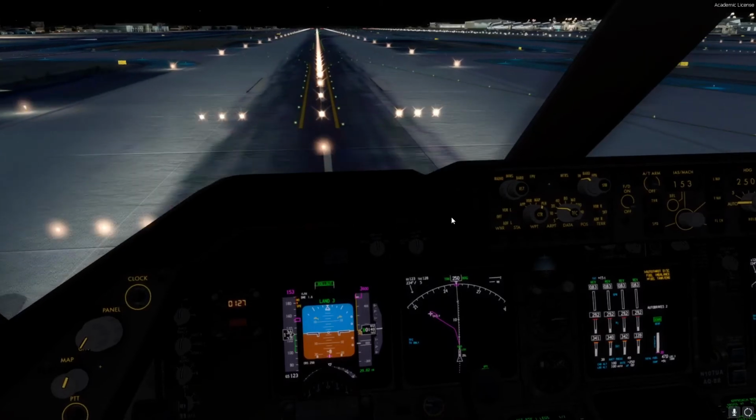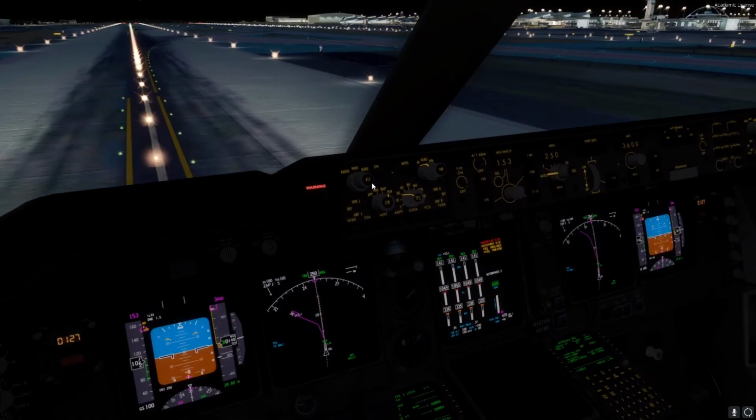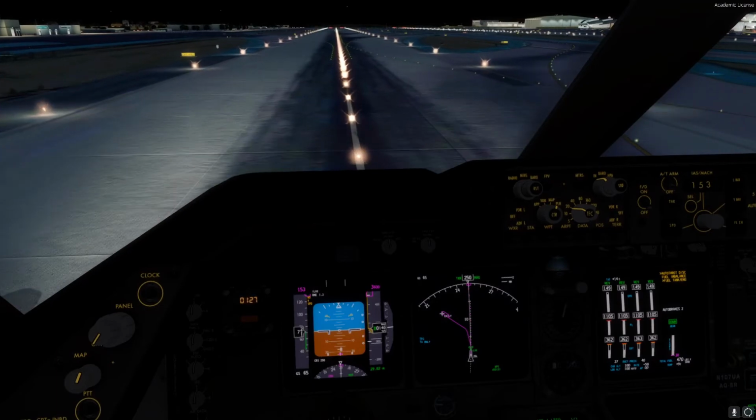SoCal approach, just to confirm for 21, are we cleared for the approach? 111, just intercept the localizer, I'll give you the approach clearance shortly. Roger.